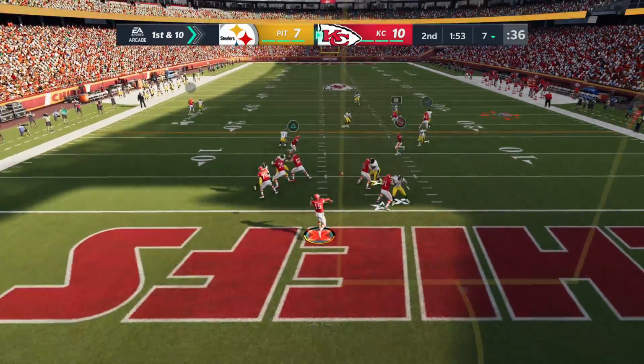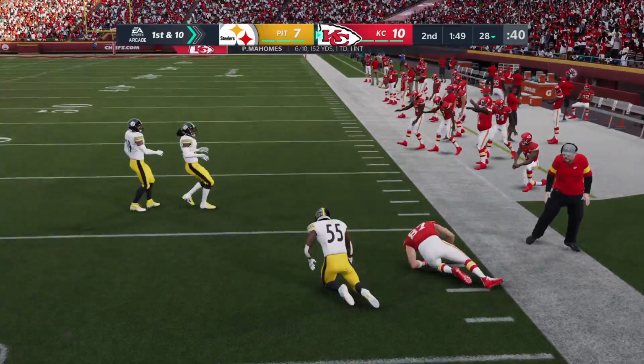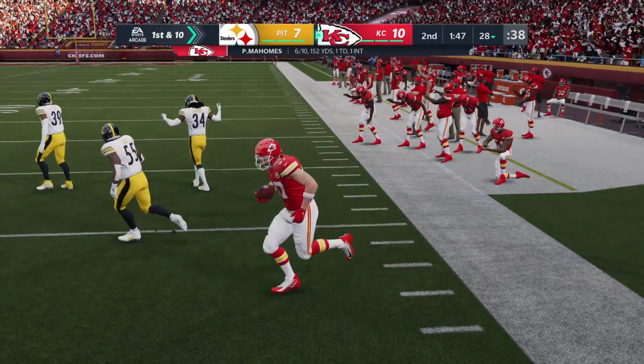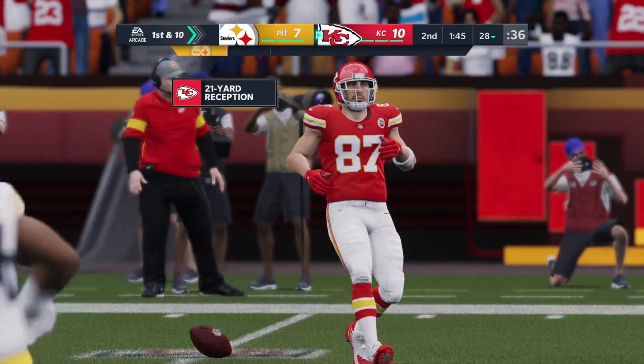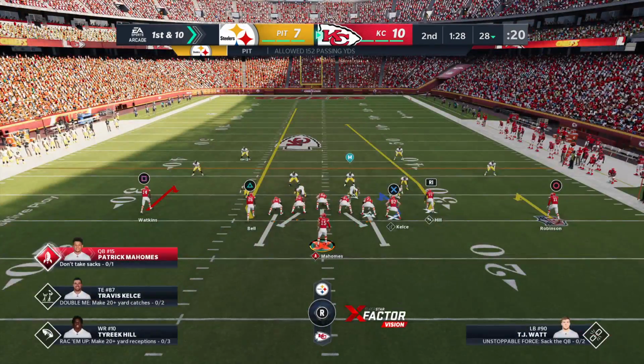Catch the ball. You know there's going to be some traffic somewhere. They got to put it away and secure it as they try and get downfield. And they work this out past the 25. A good pickup there, 21 yards.